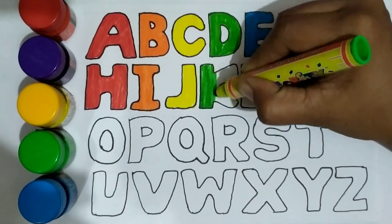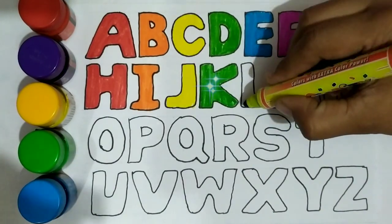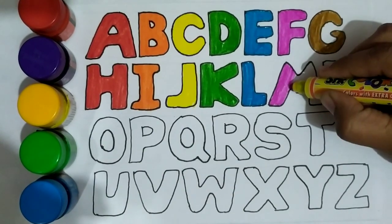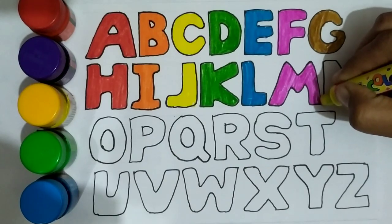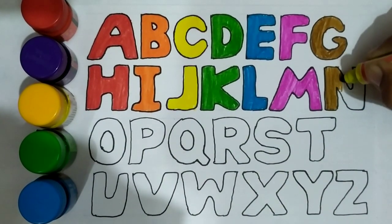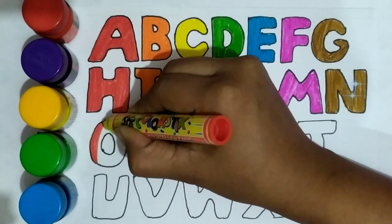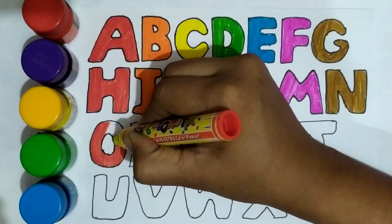Parrot green color. K for king. Blue color. L for lemon. Pink color. M for monkey. Brown color. N for nest. Red color. O for orange.